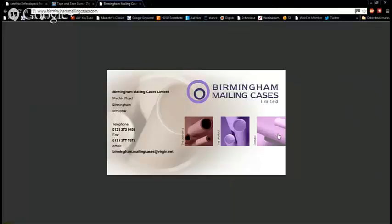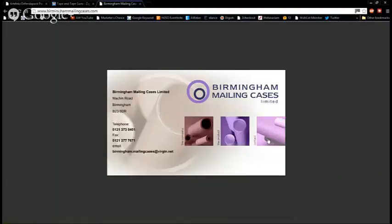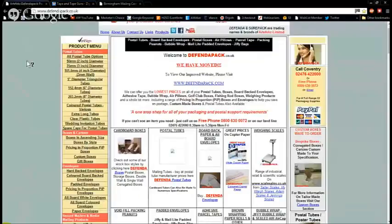We'd have others that we would need small, and also with Royal Mail, they have limits on how they measure tubes, and we used to have to get product within a specific measurement with Royal Mail. So Birmingham Mailing Cases is another good company for you if you're looking for bespoke made postal tubes, and you can take a reasonable amount of quantity. So there we go. Those are three good companies I would highly recommend working with: Birmingham Mailing Cases, Zignig Wholesale, and Defend a Pack. Obviously, there are others out there as well.